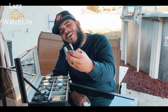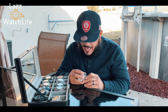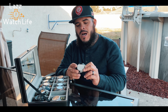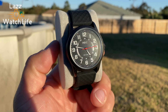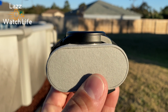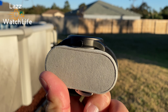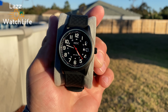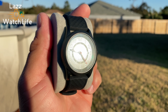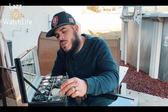All right, so anyways, moving on here to another one. This is another MDC. I believe this is rocking the same movement, because you really do have that same situation going on. Now, the finish on this case seems to be a little bit better than the previous one I showed you. And I do rather the, I forgot what it's called, but the track around the bezel. I prefer this one over the other one. This is an all black one. I don't usually wear this because I'm not a big fan of all black watches. They just tend to look kind of cheesy and cheap to me. But I mean, I like it nonetheless. It's a nice watch. And same price on this one, about 18 bucks.